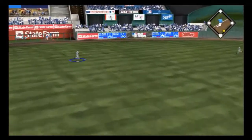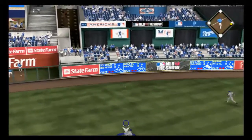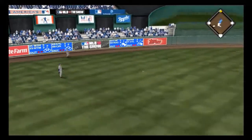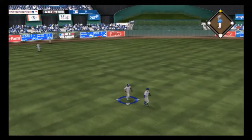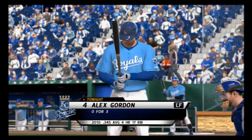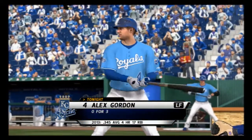Lined into left center. And a leaping try there, but he comes up a bit short as this is into left center, a base hit. And your go-ahead run is in at second base here with a leadoff double. Alex Gordon will dig in, needing to find a way to get him in.